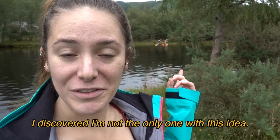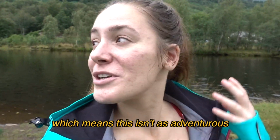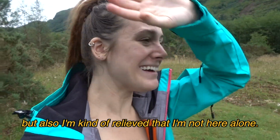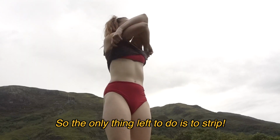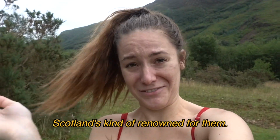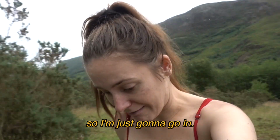I discovered I'm not the only one with this idea. There's a group of ladies to my left, which means this isn't as adventurous and bold and cool as I thought it was, but also I'm kind of relieved that I'm not here alone. So the only thing left to do is to strip. Ugh, I don't know if you can see them, but there are so many midges. Scotland's kind of renowned for them. Sorry, I look mad, but this is absurd. So I'm just gonna go in. All right.